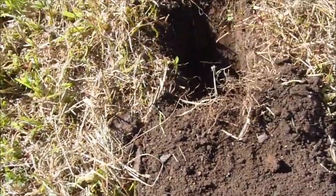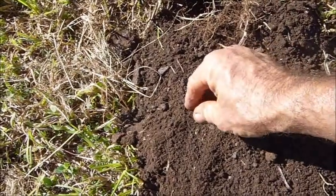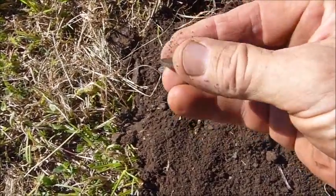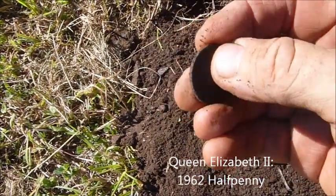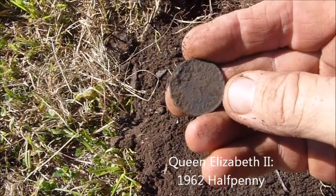Well, I've just picked up another coin out of that hole there, which is quite deep for this site. I'm probably down about 4.5 inches there. And I just popped this out of the top of it. Looks like a halfpenny. It's an Elizabeth halfpenny. You can see Liz on the one side there, so that'll be a 50s or 60s coin. So I'll just subtitle that one.